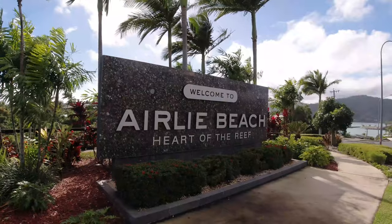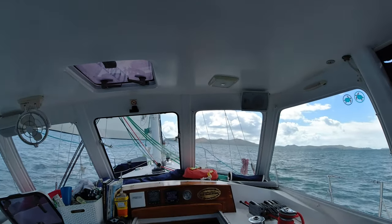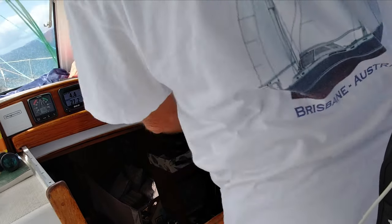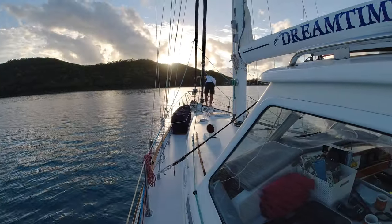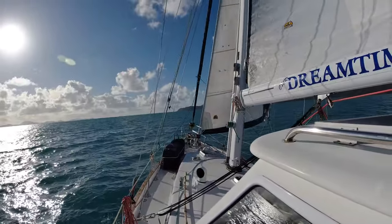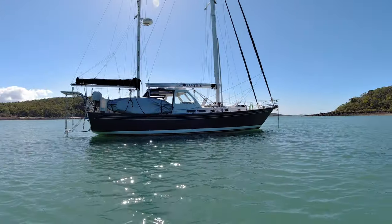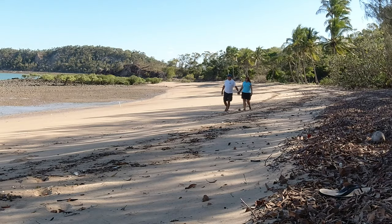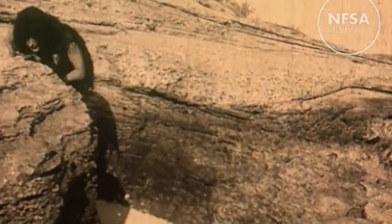After another stop in Airlie Beach, it's time to leave the Whitsundays behind and continue our journey south. We make a short upwind hop to Long Island in anticipation of northerlies forecast for the following day. No such luck though, as we face more upwind sailing to the Newry Islands, where we discover the favourite holiday haunt of Australia's first ever sex symbol of the silver screen.